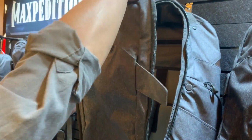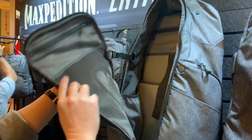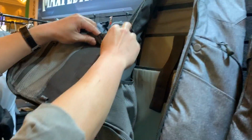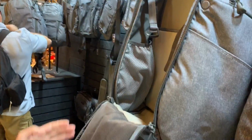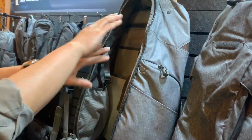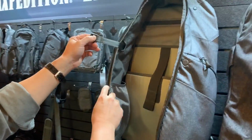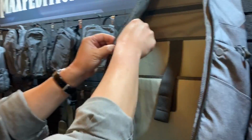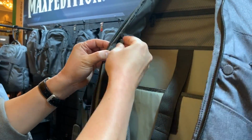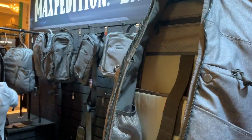Giving you access from the top, but not flopping open and dumping everything out. When you want it to fully clamshell, you can very easily take this off, and now the backpack will clamshell all the way open, giving you full access to the interior. These straps that are hanging, we've created a sleeve here so you can actually tuck them away, so they're completely out of the way. Oh, nice. Yeah. So we sort of thought of everything here.